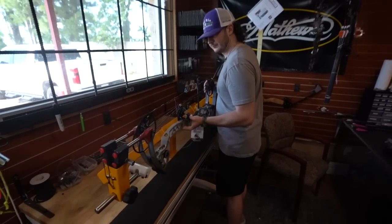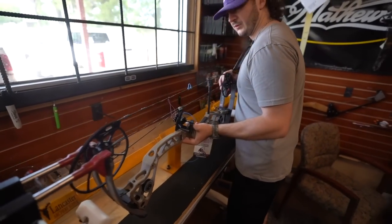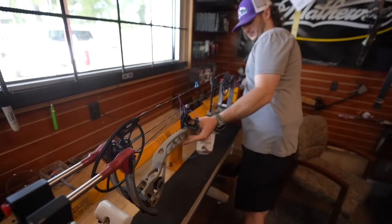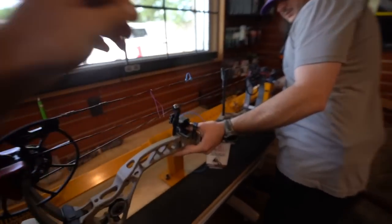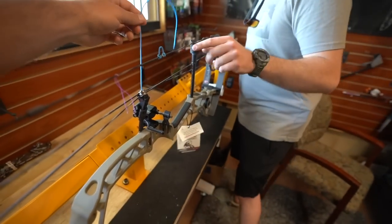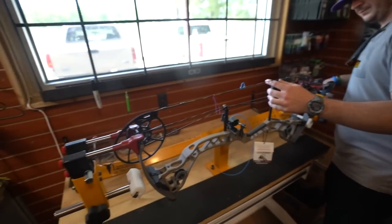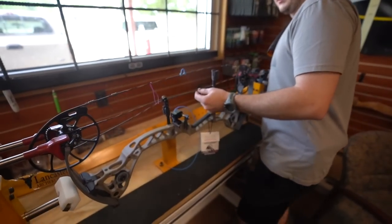All right, what are we doing now? I'm gonna thread this cord through the string real quick, and then I'll set the draw length and we can shoot it. So we got the D-loop on, he's about to attach the drop away rest, and then we'll shoot it. What is your draw length?